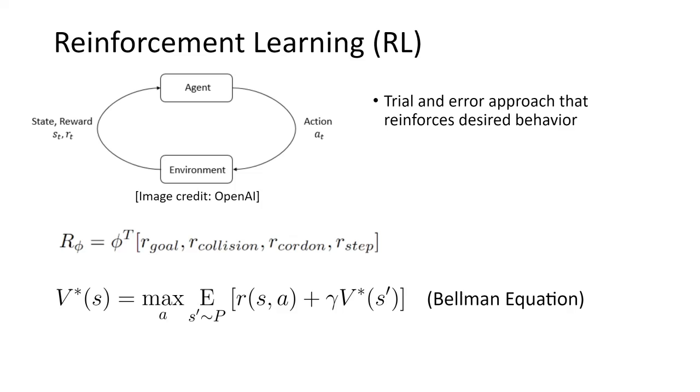Every state will have a value to indicate how good or bad it is. This can be represented by the Bellman equation, or an estimated expected cumulative reward for being in that state. The policy is then to take actions that maximize the value. However, this gets difficult when you have a continuous action space like we do in our problem.